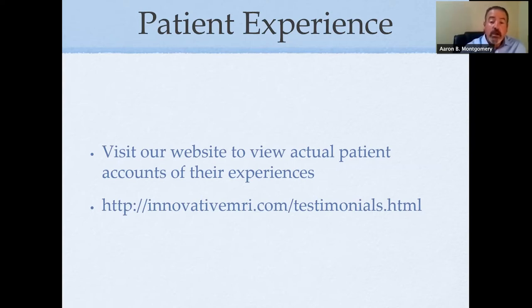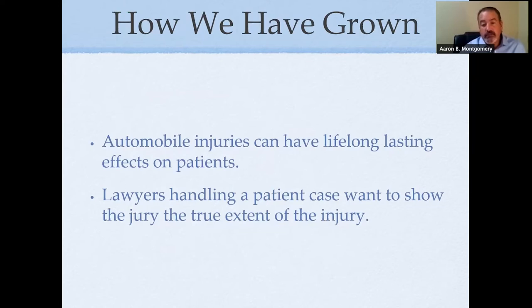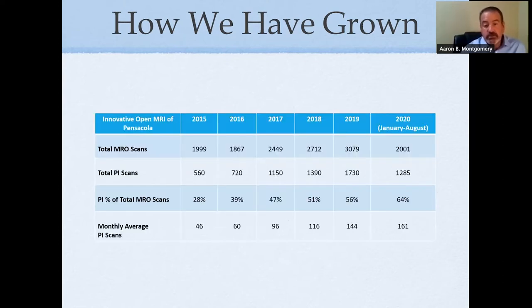We started out with mainly just doctor referrals in a small town where the majority of the physician population was employed by the hospital systems. We started showing the pathology that started getting us more and more business. It also caught the eye of the legal system, which was trying to show the true pathology of the patient with potentially lifelong complications. So we have actually turned from more insurance into personal injury, which is the PI here.